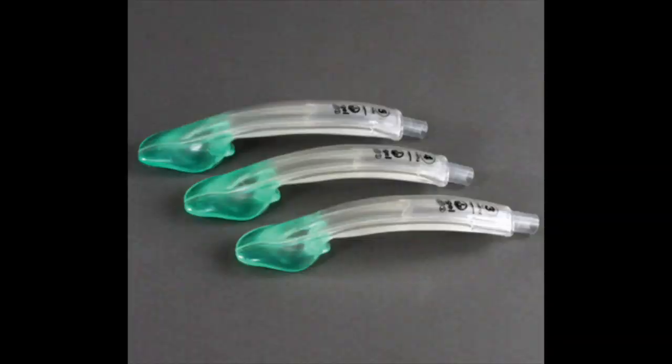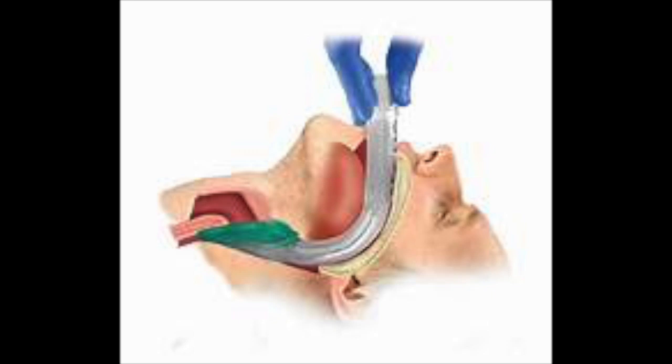So let me put this slide up. This is your iGel. iGel is a really nice device. Came out a few years ago. No moving parts, no balloons, no nothing. You size it, you lubricate it, you stick it in their face, and it works. It really is a nice, nice device. So on this slide here, you'll actually see where it sits and how it sits.